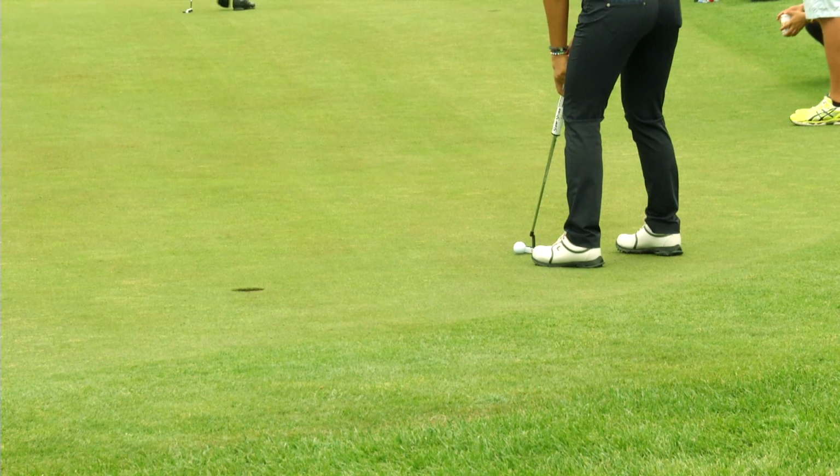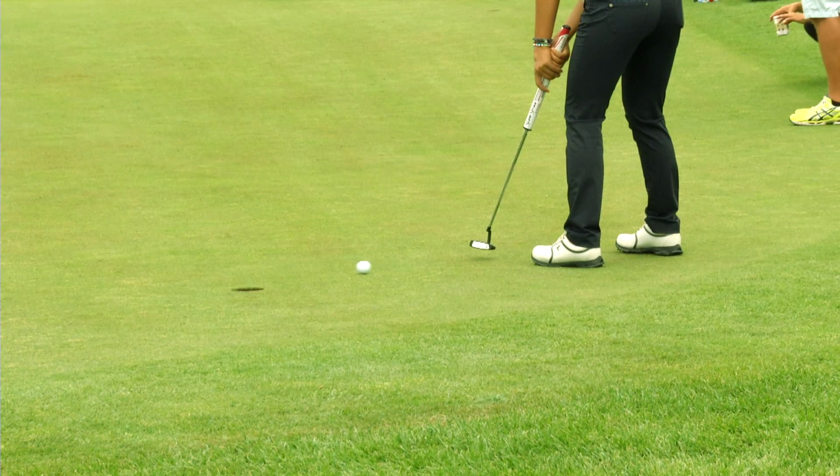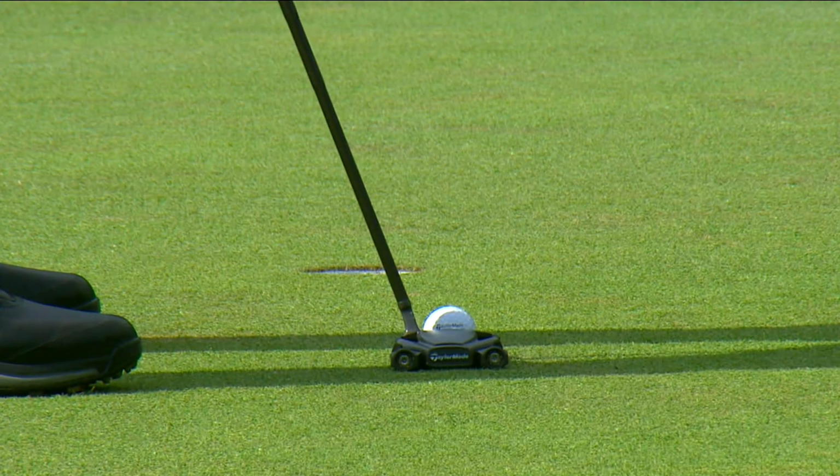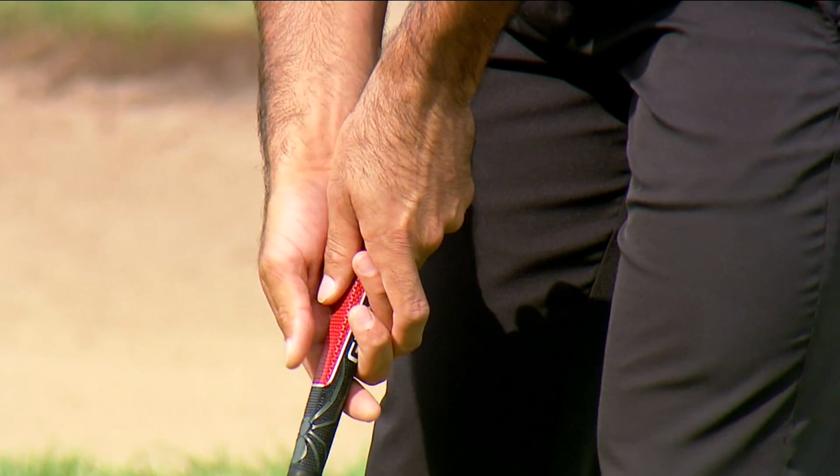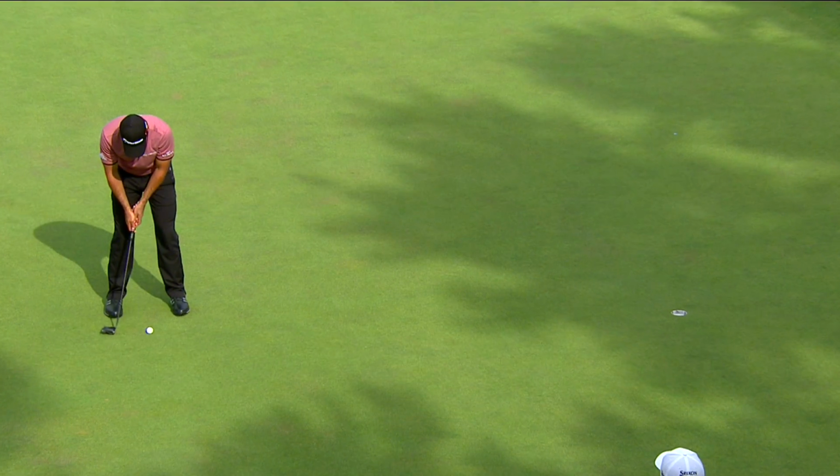It's the first fundamental of putting. If you don't know where to aim, nothing else matters. If you aim poorly, good strokes miss every putt. So whatever you have to do, whatever our viewers have to do to learn to aim better, do it. So what does help us aim better?